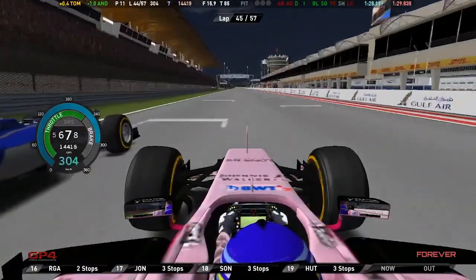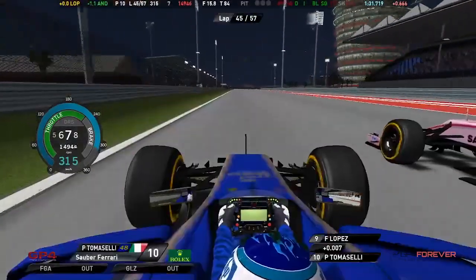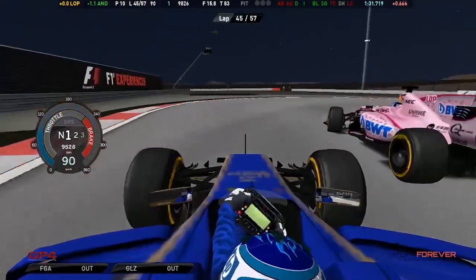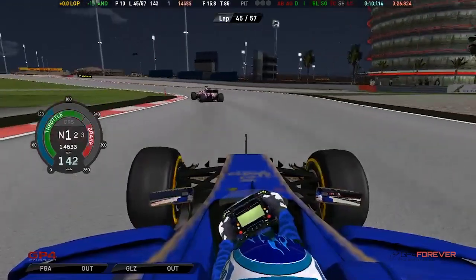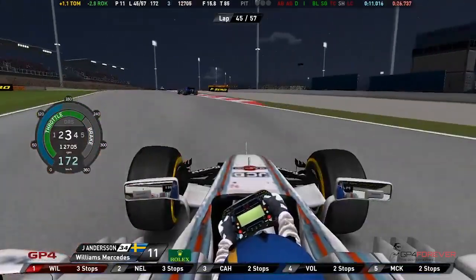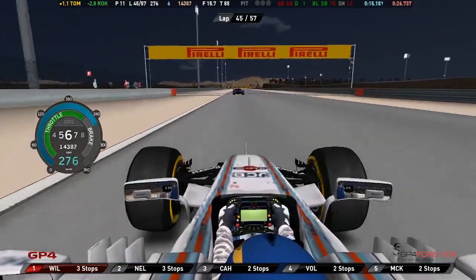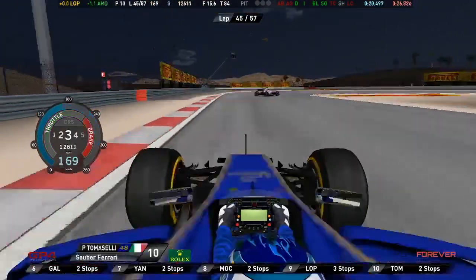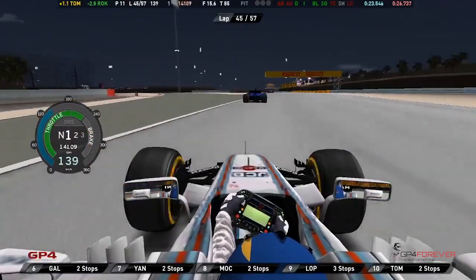Now here is Lopez passing the Sauber of Tomaselli, coming down the pit straight, and he's already way past him. He's up into 9th now, and Lopez moves up another position. So Franco Lopez has had a great recovery and is now into the points. So I wonder if Julius Anderson could have a go at Tomaselli here. Julius Anderson, who's yet to score a point so far this season. Well, yet to finish either, actually. That's the main thing I think he'll want to do. But he'll want points as well.